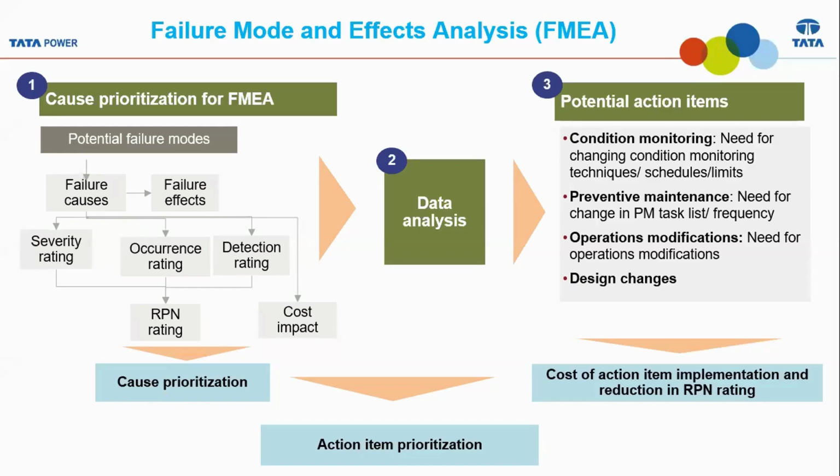And the potential action items coming out of the FMEA should be condition monitoring, preventive maintenance, operational modification, and design changes.